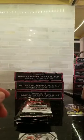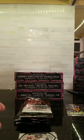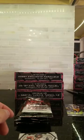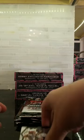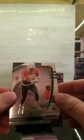Leonard Fournette. So we got one spot left in the Leaf Metal draft and in the Solo Prizm box number 5. We have 24 spots left. It looks like Derek and Bentley each got 3 in that. So Aaron Rodgers, if you guys want to jump on that, let's fill that up.